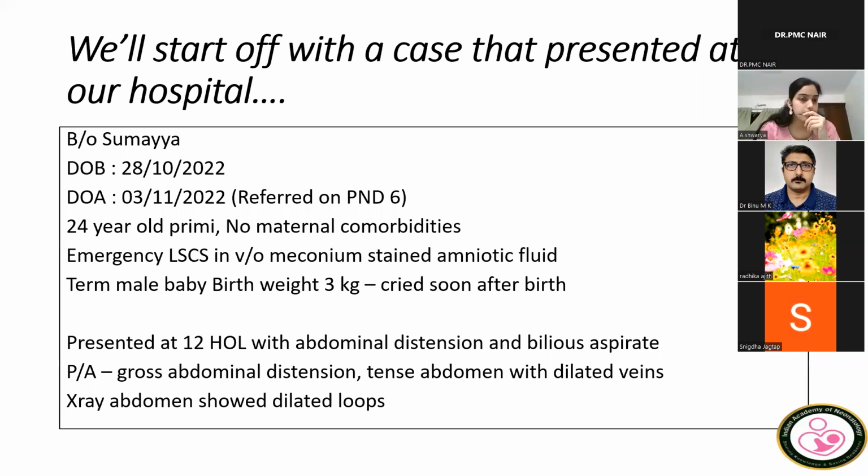One baby of Sumaya, born on 28th of October, and baby was admitted on 3rd of November. Was born to a 24-year-old primi, and there were no maternal comorbidities in the mother. Emergency LSCS was done in view of meconium-stained amniotic fluid. Term male baby, birth weight of 3 kg, and the baby had cried soon after birth. Baby presented at 12 hours of life with abdominal distension and bilious aspirate.